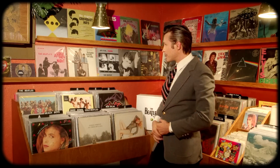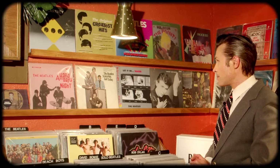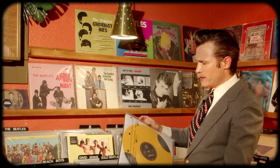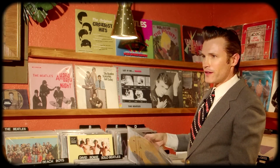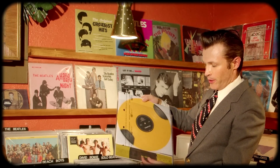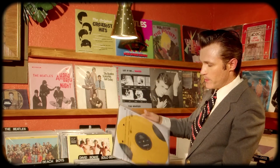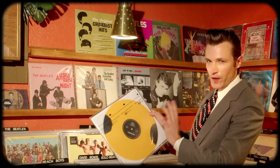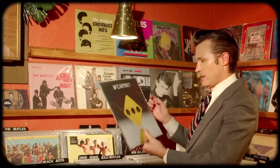Okay, so this is the Beatles corner area here. But yeah, let's just start at the top here. This is McCartney 3. This is the Third Man Records pressing that was actually sent to me. Supposedly this was limited to 333 copies, but this is not numbered. It's lettered AP, but you can see the two black splotches here are McCartney 1 and 2 vinyl that was ground down and recycled to make this.